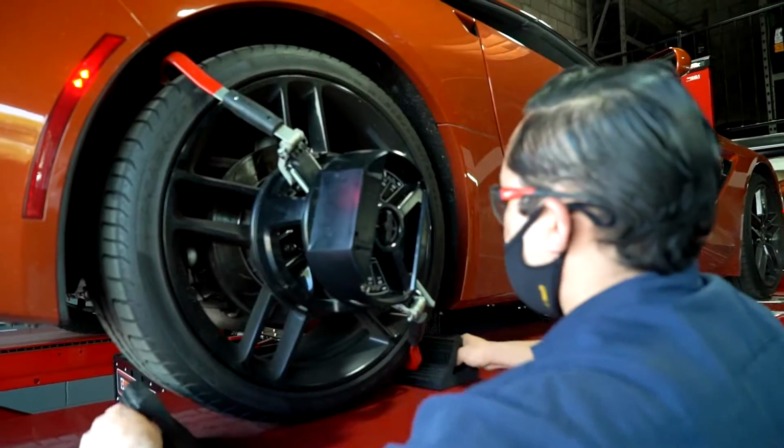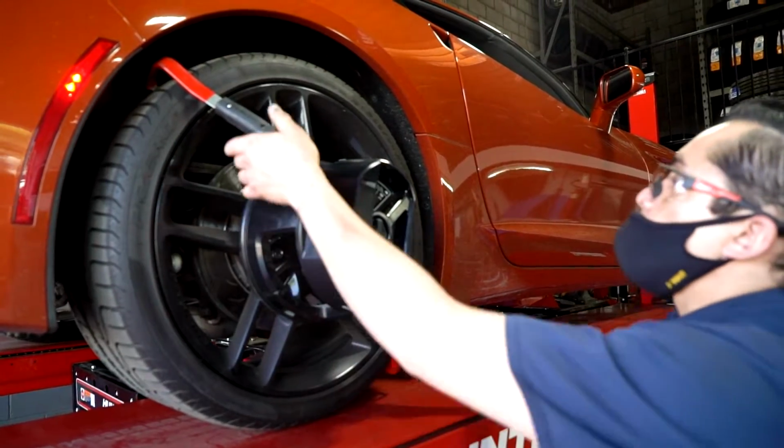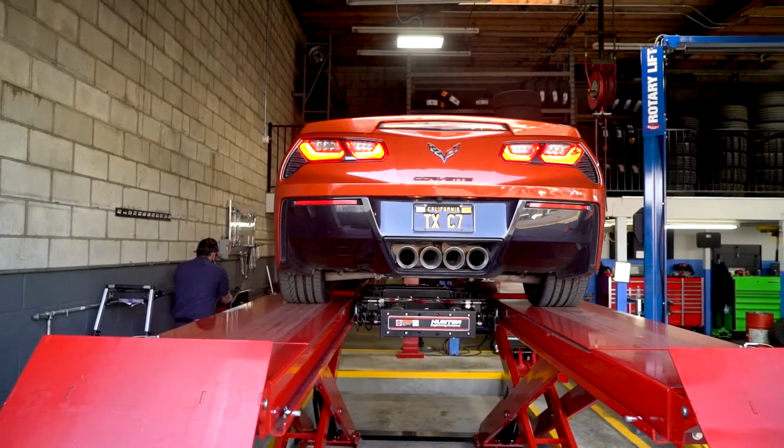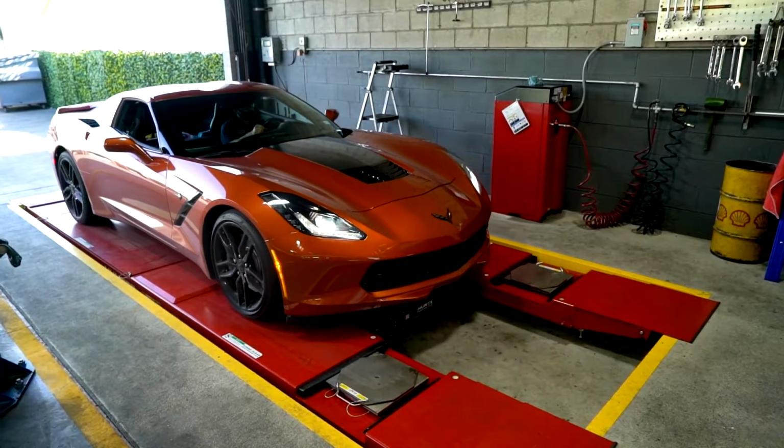Every vehicle is test driven and provided with our safety approval before you pick it up for a total peace of mind. We go the extra mile test driving every vehicle and providing our safety approval before you pick it up.